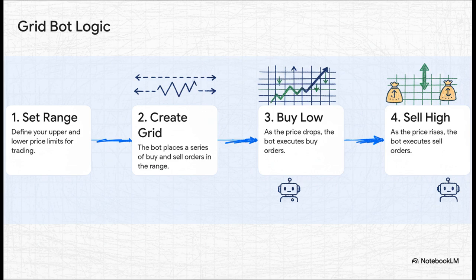Now, if the price drops and hits one of those lower rungs, the bot buys. If the price climbs and hits a higher rung, it sells. It's just a super disciplined way to try and make a profit from all those little ups and downs.